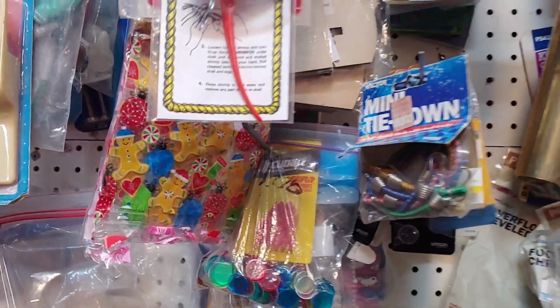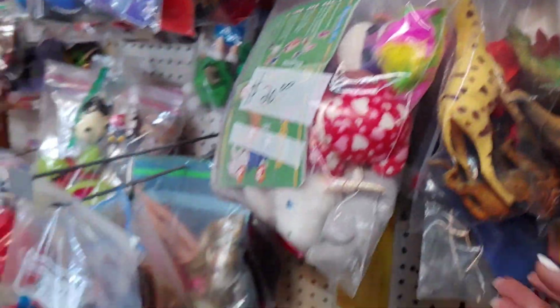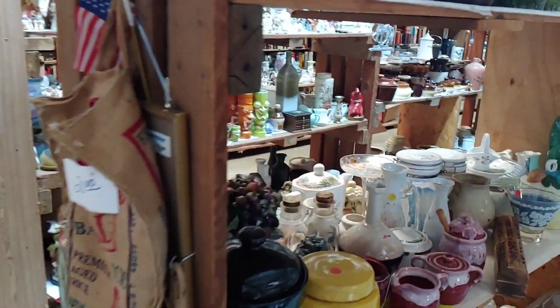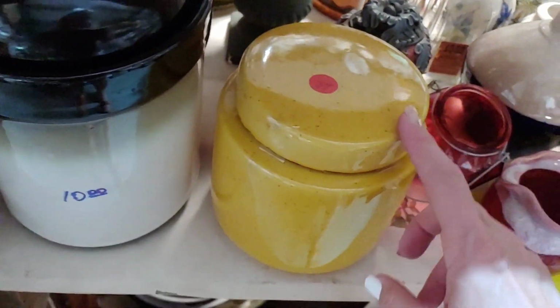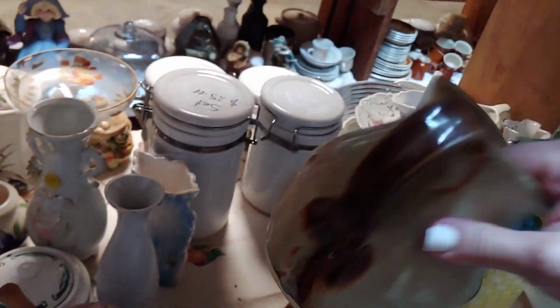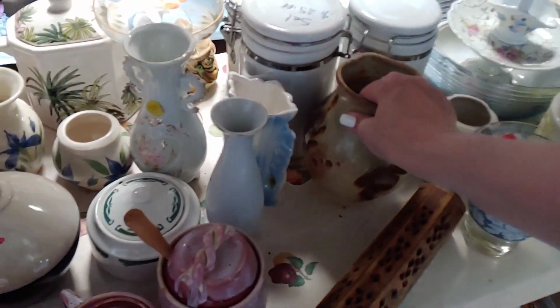Okay, we're back at Palmer. I told you I would do some filming in here for you. Kind of looking at some of the bags here. I'm going to look in here and see if we can find stuff. It's pretty. $3 each. That's right.